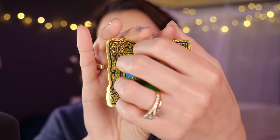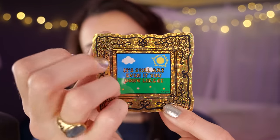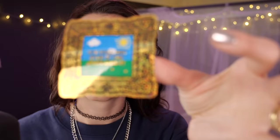Then we have this sticker from Colette Bernard, who I follow on TikTok, and I believe now as a YouTube channel. And it says, it's still art, even if you don't like it. Which is a great message and reminder for a lot of people, myself included. Not everything and everyone is here to serve you and your opinion or your experience. And sometimes art is actually made for you to not like it. You know, not everything is supposed to be feel good and perfect, so.